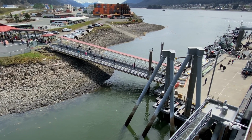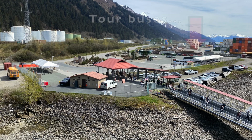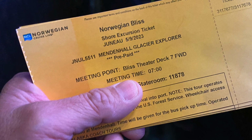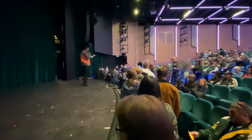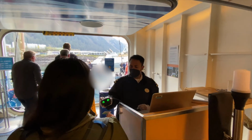Here's a look at the gangway and dock. On the left will be the free shuttle buses to town, and on the right, the tour buses. And speaking of tours, we chose to take our daughter on the Mendenhall Glacier Explorer tour and met all the NCL tour groups in the Bliss Theater. We followed our group when called and had our stateroom cards scanned before exiting the ship.